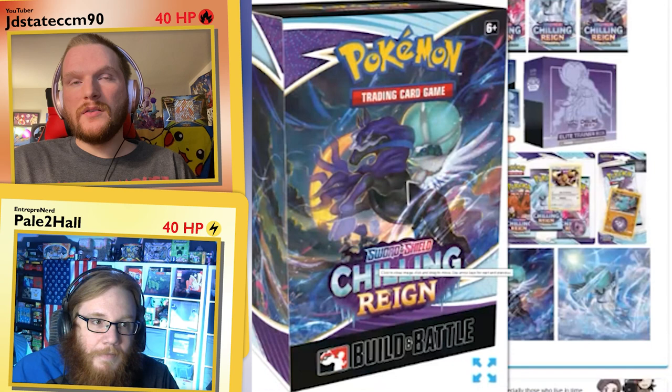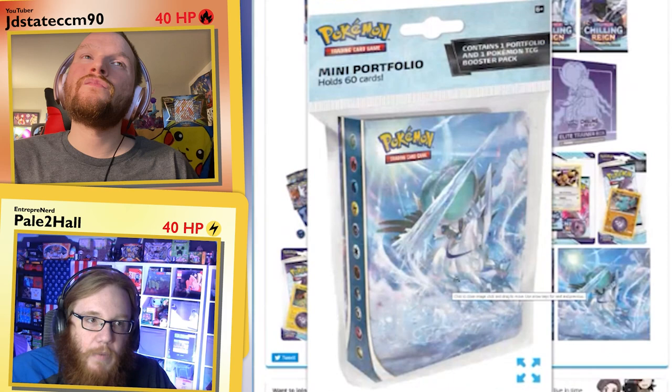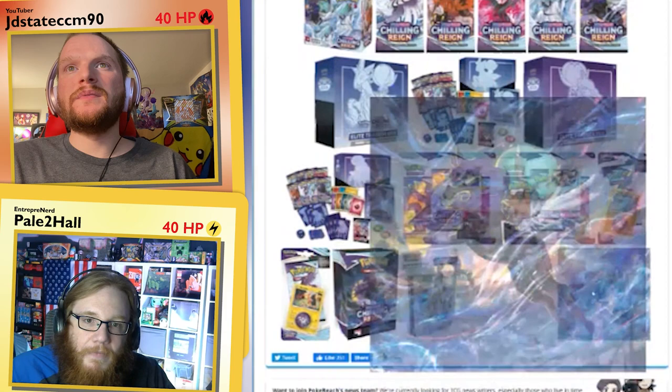What the heck is this? Those are the mini portfolios. Every set pretty much has had them. There's one pack as well as a little binder, that tiny binder that holds some cards. And these are probably the artworks from the ETBs, most likely. So that is that. So a lot of product.